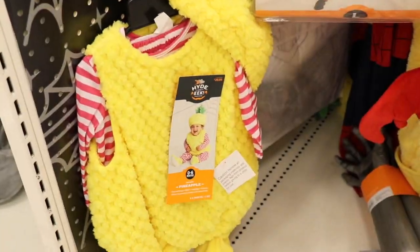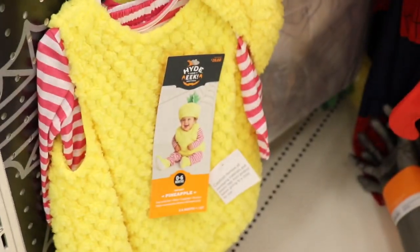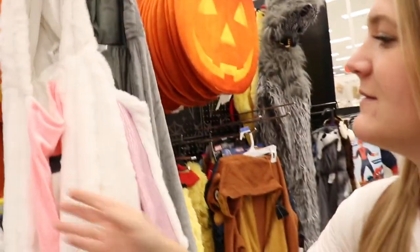Oh my gosh. A pineapple. What did I say? That looks more like a chicken. I mean, yeah, it does kind of look like a chicken. But look how cute it is. That would totally fit her too. Is that all the tiny baby Shark stuff? Sorry, what? She could be a wolf, but that's obviously too big. A unicorn. Can I get this? That would probably fit you, huh? Does it have wings? Of course.